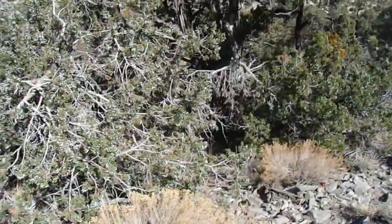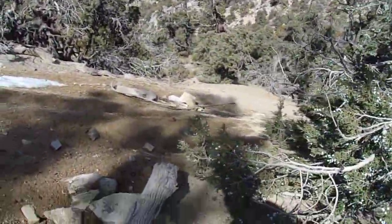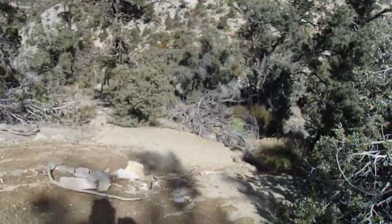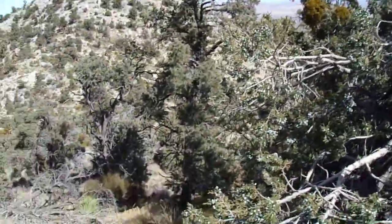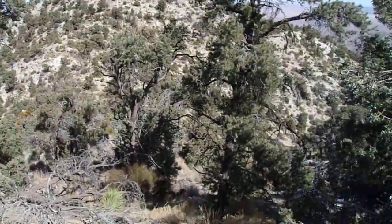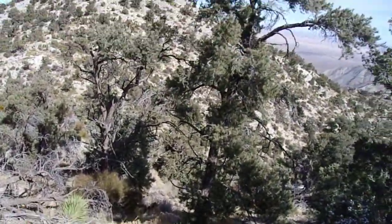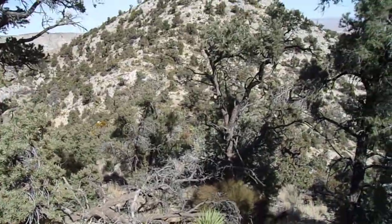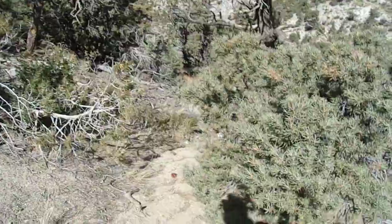Yeah, the descent's getting a little trickier. It's kind of steep, a little bit loose in spots. So definitely want to take your time if you're planning a hike like I'm doing here to get to this last peak. It's quite steep over here, actually. This is the steepest I've seen it all day. So it's good to have good hiking shoes for this. But yeah, an old mine adit right there.